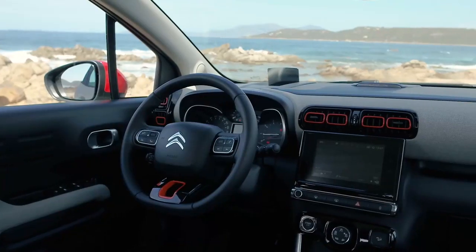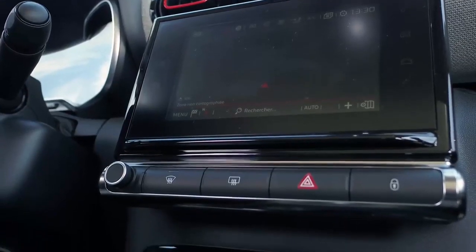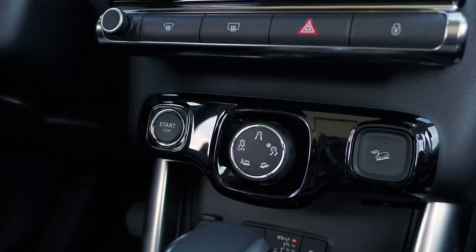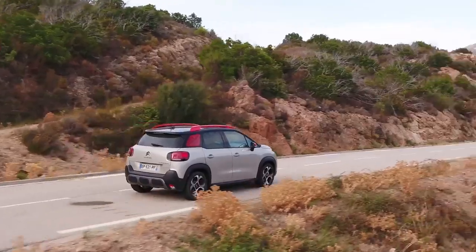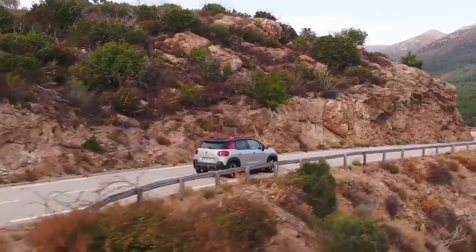Inside, well, everything looks funky, especially if you opt for one of the colour packs. Disappointingly though, there are lots of hard, scratchy plastics in places that you might touch regularly, although we do like some of the fabric here that you can rest your elbow on. The infotainment can be a bit laggy at times, and we find that it is mounted a little bit low in the dashboard. Also, 7 inches is a little bit small these days.